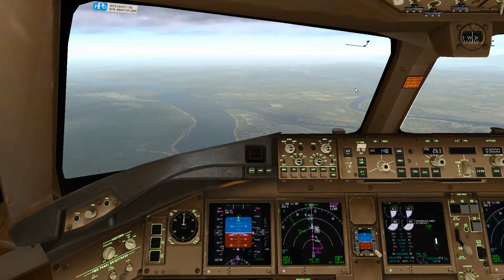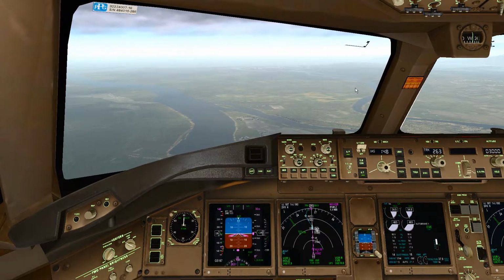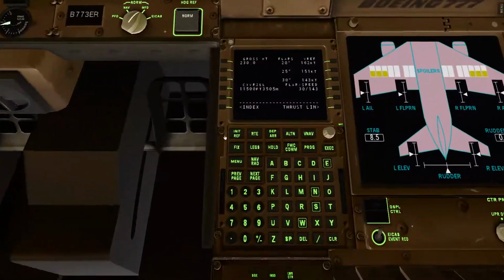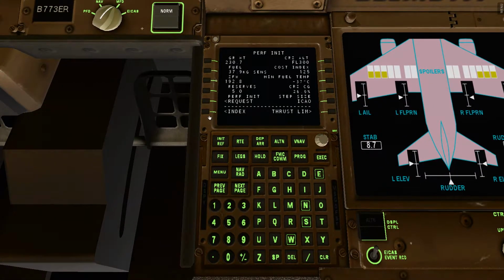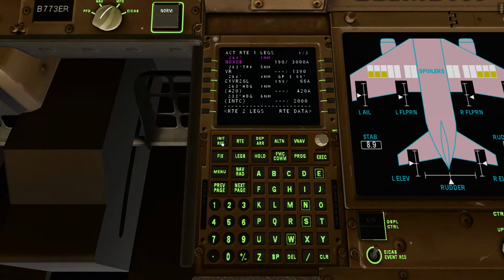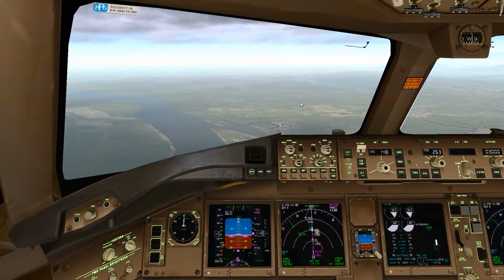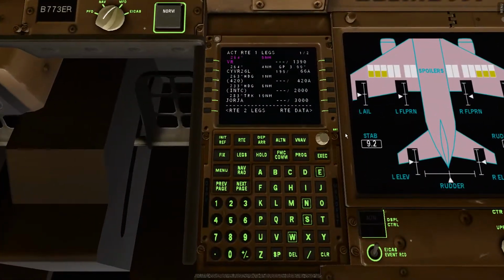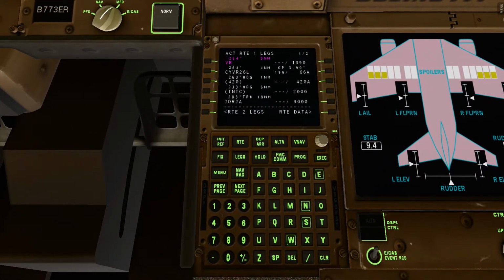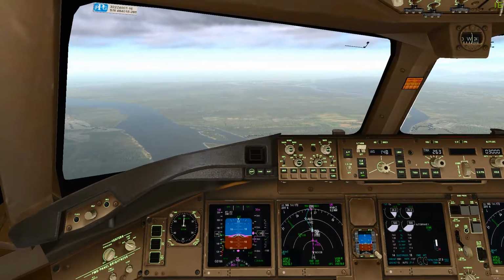Speed brakes, never mind. I put some in. I still like some speed brakes in to help with the descent. And of course, it is 230. So let's reconfirm the speed again. There we go. We shall set go around altitude. Hold on. Flaps 25 to. Let's see. What is the go around altitude?